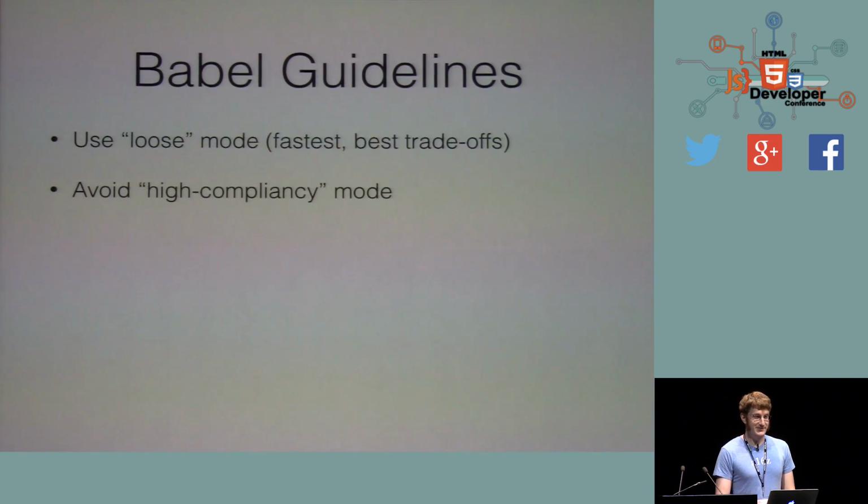Don't put Babel in high compliancy mode. Babel has 3 modes: loose, normal, and high compliancy. High compliancy is like the opposite of loose mode. It makes everything slower, the code bigger, just to satisfy some really, really edge cases.